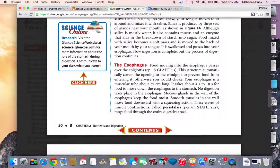The esophagus. Food moving into the esophagus passes over the epiglottis. I like saying that word, epiglottis. This structure automatically covers the opening of the windpipe to prevent food from entering it. Otherwise, you could choke. Ever had something go down the wrong pipe? Start choking?